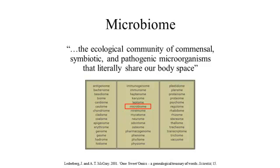The microbiome is a term used to describe all of the microorganisms that literally share our body space. So this includes commensal, symbiotic, and pathogenic microorganisms. The term was first coined in 2001, and since that time we've really learned a lot about the microbiome, and most of these microorganisms actually have a mutualistic relationship with the host, meaning that the host provides benefits to the microorganisms and the microorganisms provide benefits to us. We've also expanded the term since it was first used to include things like the soil microbiome and how we can utilize the soil microbiome to improve the growth of plants.